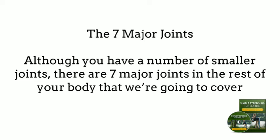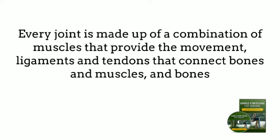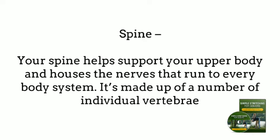The 7 major joints. Although you have a number of smaller joints in your fingers and toes, there are 7 major joints in the rest of your body that we are going to cover. Every joint is made up of a combination of muscles that provide the movement, and ligaments and tendons that connect bones and muscles, and bones. Spine. Your spine helps support your upper body and houses the nerves that run through every body system. It's made up of a number of individual vertebrae.